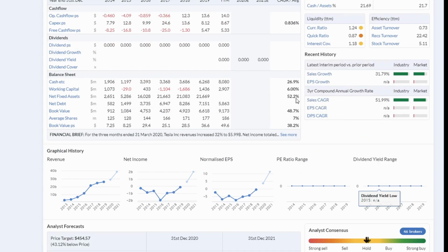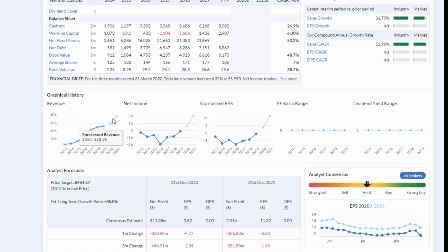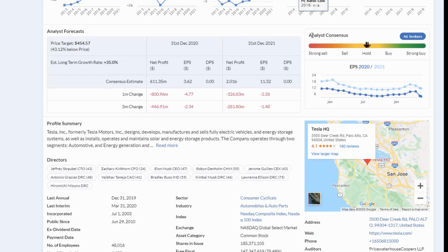But this is what it's all about with Tesla, really. It's this sales growth. So 3-year compound annual growth rate of over 50%, which is incredible. And sales growth over 30% here. So that's what it's all about with Tesla. And looking at the revenue, you can see its revenue forecasted to grow. Its net income is forecast to grow. And its earnings per share is forecast to grow massively. According to the different analysts, they are stating about Tesla, it's best to hold at the moment.